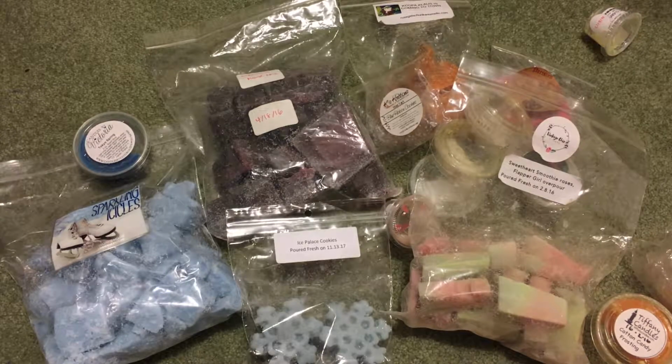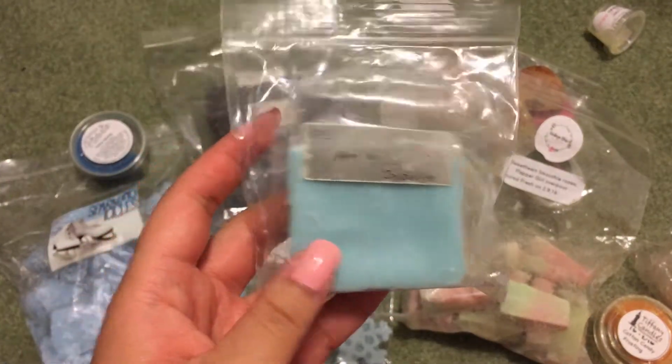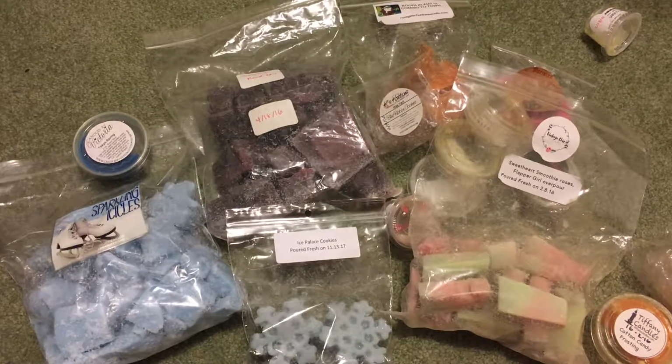Then from Storybook Sense, I have Aria, and as you can see, I have a little X there. I did not like this one. This was a blend of amber, vanilla, blackberry pie, whipped cream. I melted 2 cubes of it. It was not a thing.